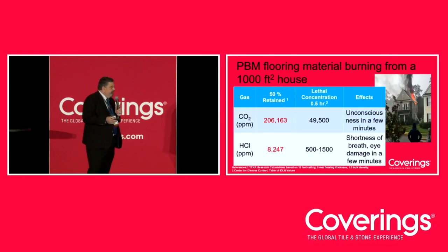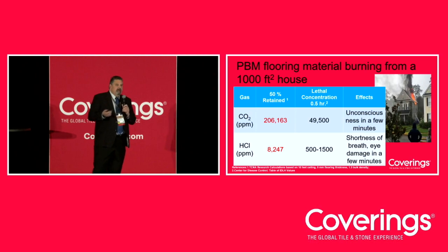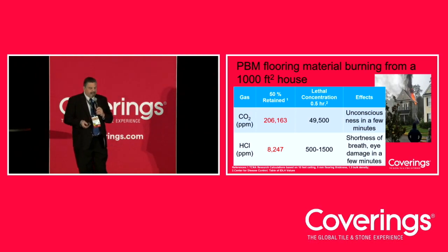So why does that matter? This is a lethal concentration in a half an hour. In other words, if you have this amount in half an hour, you'll probably die. This is what actually came off of the tests. If you took the test data and extrapolated it out for being in a burning house, 1,000 square feet of flooring for half an hour, you're going to have almost 4 times the lethal exposure to carbon dioxide and to hydrogen chloride. So just something to think about. These products, when they burn, they're pretty nasty.